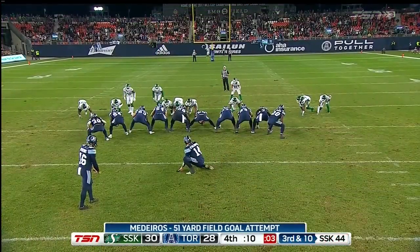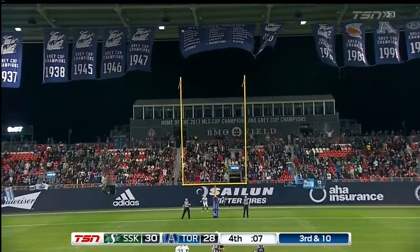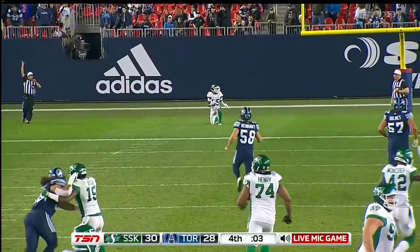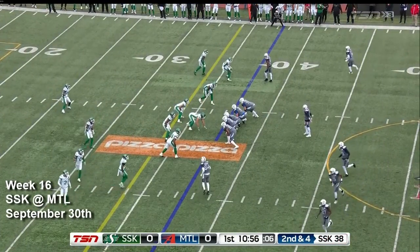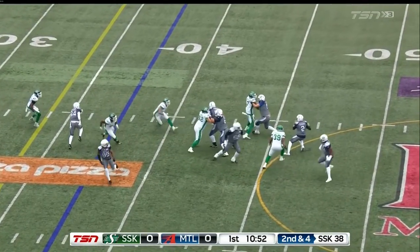And lots on it. Wide left. And Saskatchewan will give up 1. Seeing the positives grow as well, just in terms of his command of the offense, his feel for the game, and so on. Best 2nd down defense in the league.